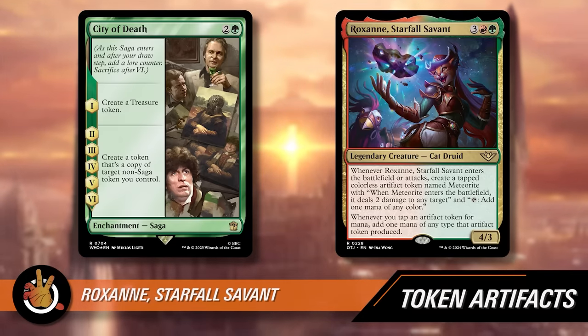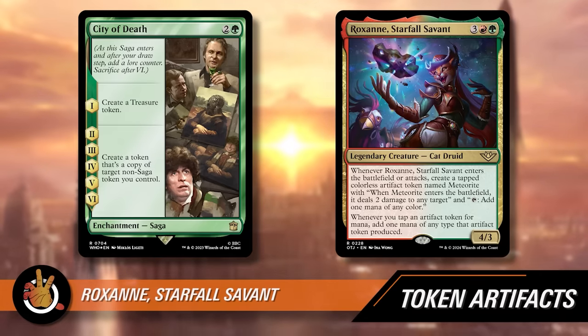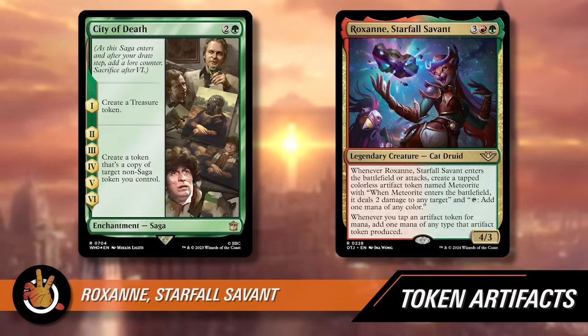Or meteorites, yeah. I think making meteorites every single turn is really, really powerful, especially if you're making them with your commander. They enter tapped, they kill a thing or ping somebody in the face. And set you up for the next turn.